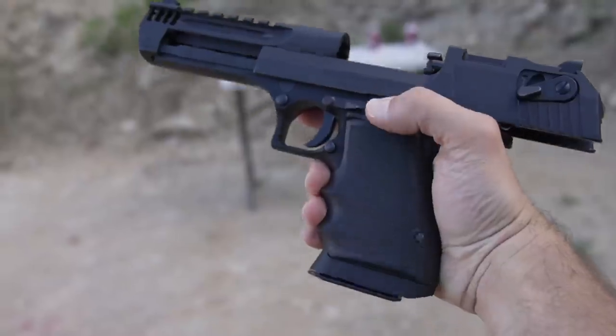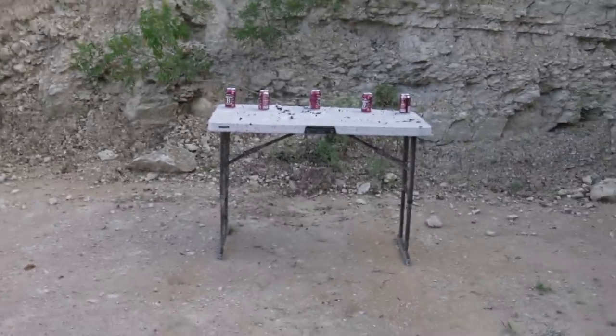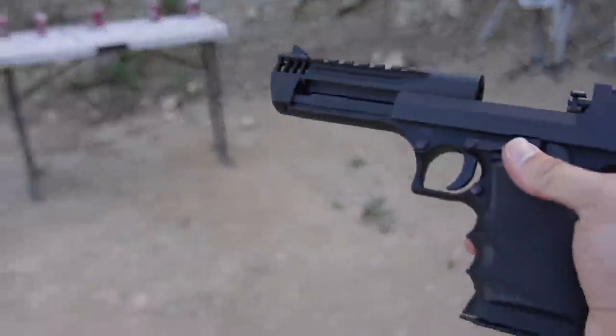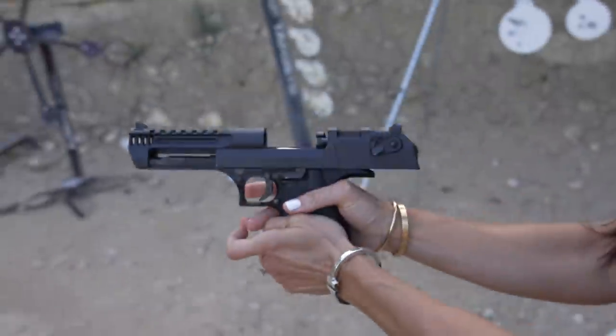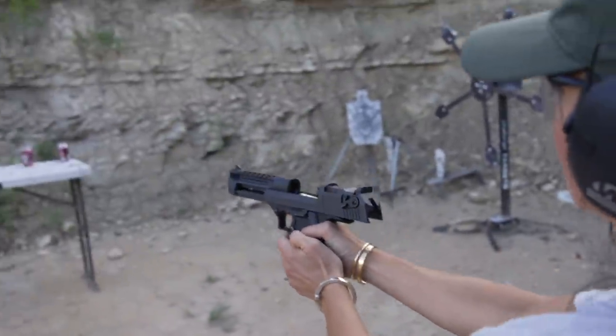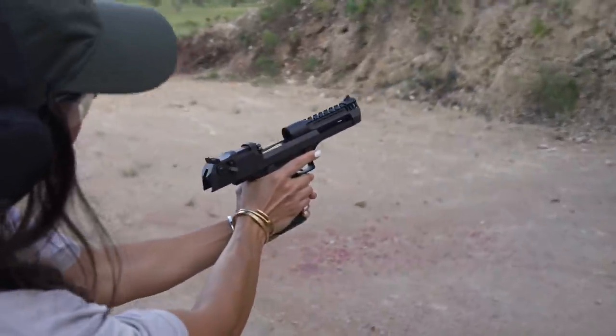Starting off small, the Desert Eagle L5 and 357 Magnum on a couple soda cans. There should be 9 shots in there, so hopefully you hit all of them. You can just do a little mag dump at the end. There you go. You have not shot that one yet, but I think you'll like it. Still 50 cal? No, but pretend it is.